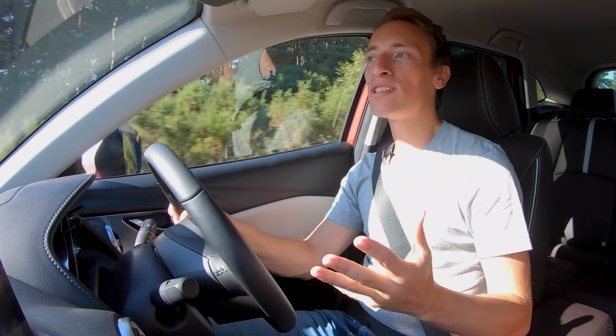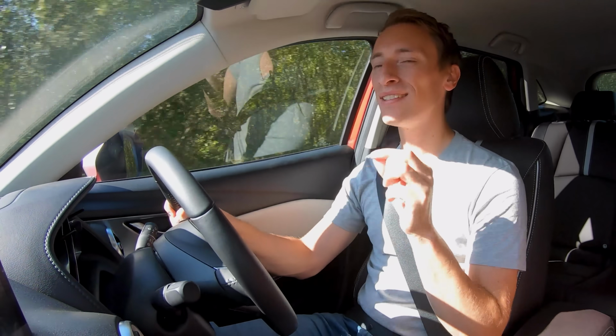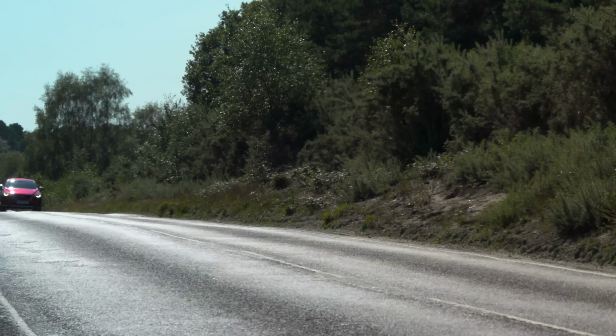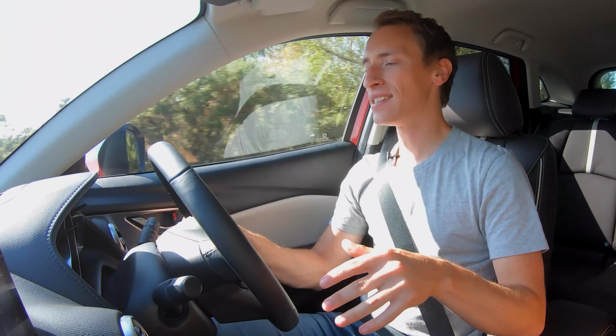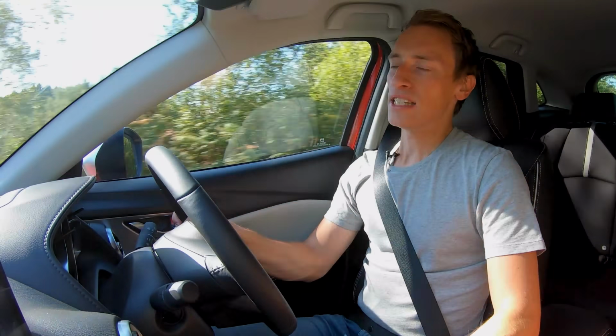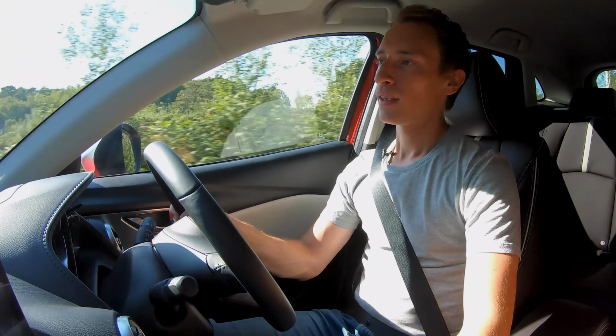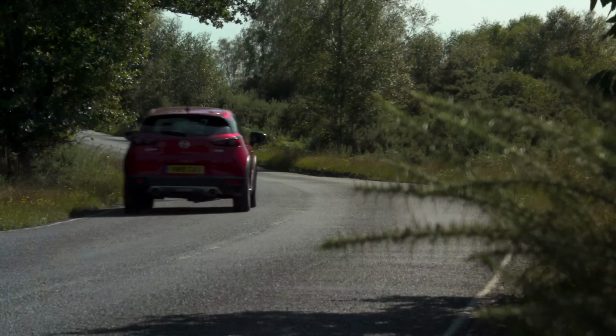Now, while that is impressive compared to similarly powered rivals in the class, the pace on offer in the CX-3 isn't effortless. The reason for that is its rivals are turbocharged, but this Mazda unit is naturally aspirated, and in fact all the petrol Mazda units are naturally aspirated. So what that means is when the revs drop below about 2,500 RPM, it feels pretty flat and fairly sluggish as well. So if you really want to get the best performance out of this engine, you've got to keep the revs up, keep them high in the range, and it does mean that you'll have to be fairly regularly shifting through the gears to get the best out of it.